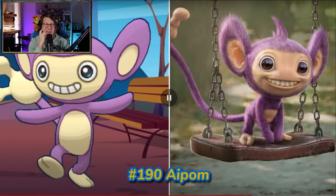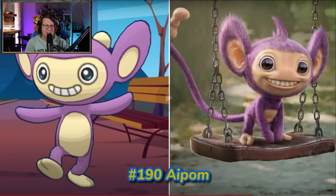Wow. Aipom is very cool. That's from Detective Pikachu as well, isn't it? But the Aipom, I think, in Detective Pikachu is very well done. I like that a lot. The smile is very creepy, but I think it looks very cool. I like Aipom.